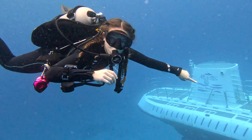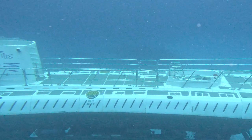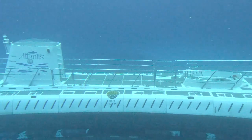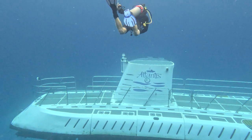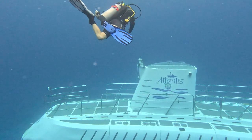So on our safety stop, we actually had the chance to see the Atlantis submarine, which is essentially a tourist submarine that runs out of Cozumel. So they were stopping by to see the shipwreck as well, but it was really cool that we had the chance to get a bit of a closer look at it.